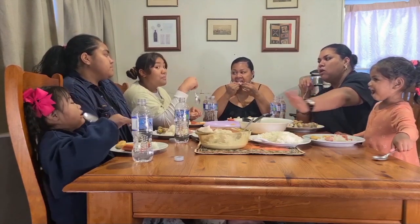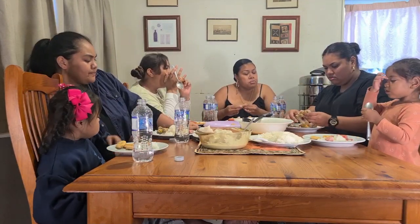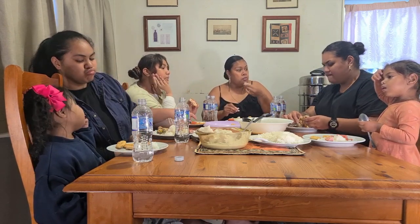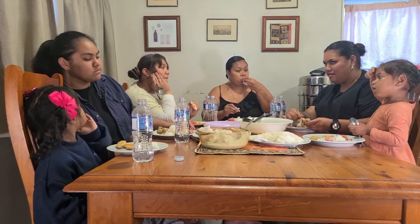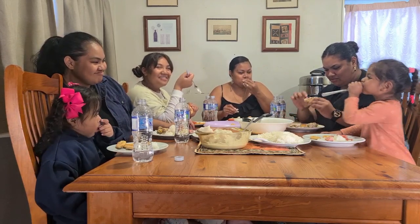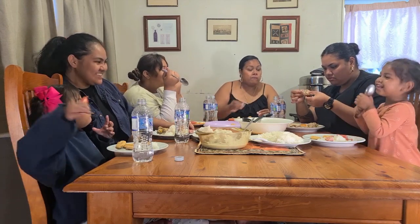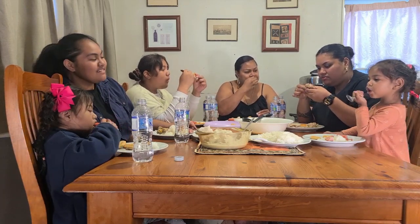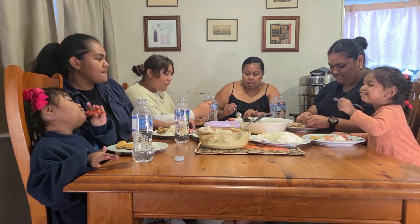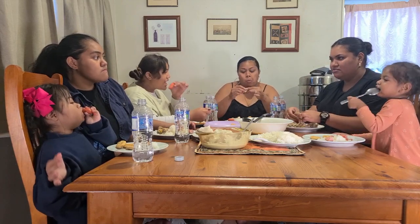I want to put you like this. Everything. You just leave the bone. You don't eat the bone. Huh? Obviously, mom. You suck the bone. Look, you suck it. Yeah, it's mostly like an oxtail thing. This is oxtail.